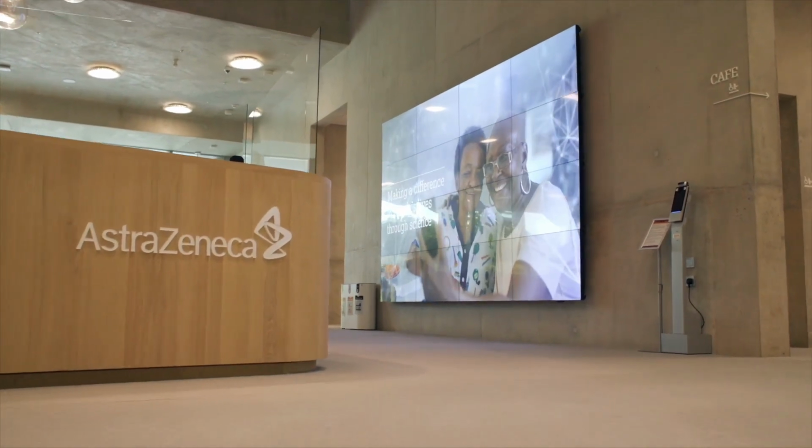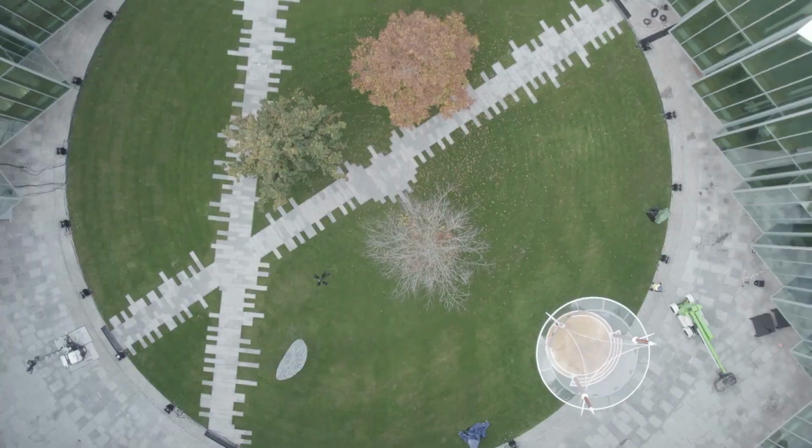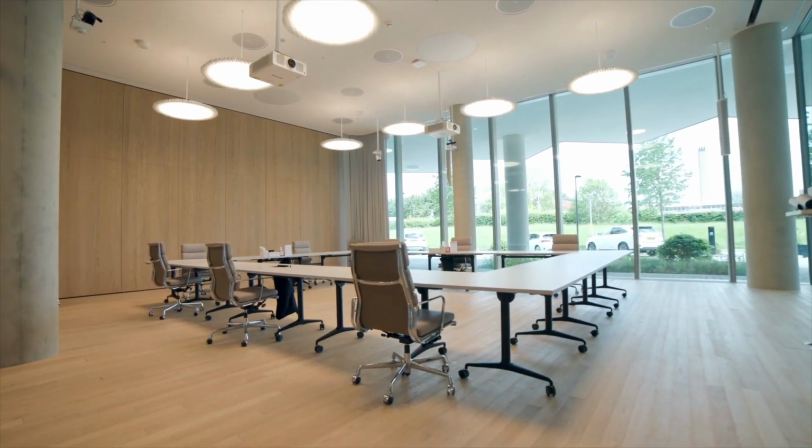I think it's a very bold statement that we've got the new building, because it's basically saying that R&D is the future of the company, and that we want to invest in having the best facilities possible for people to do innovative science. So that in itself, I think, is a statement of intent for what we want the future of the company to be.